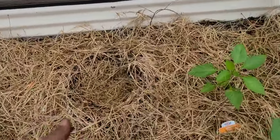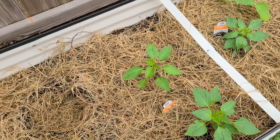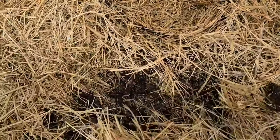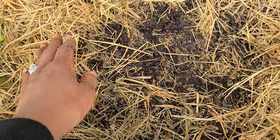But anyway, I did mix perlite in here with that, to help with drainage. But I've been putting my compost stuff in here. But this is what it looks like.